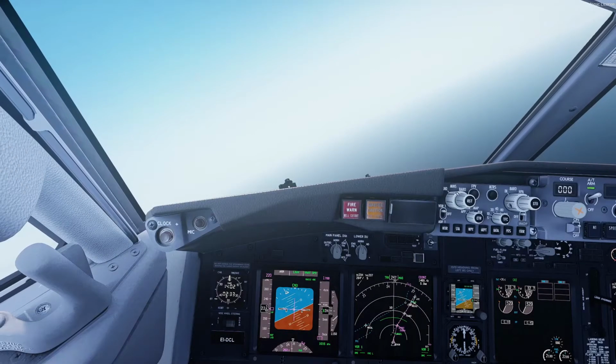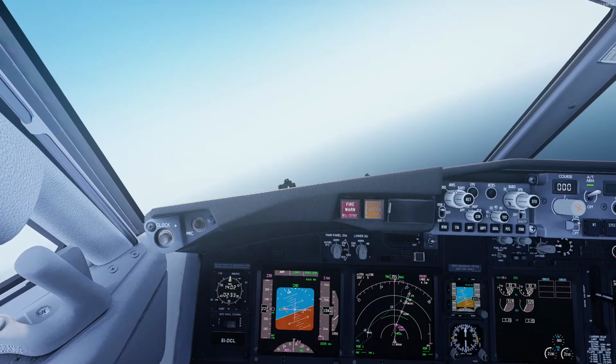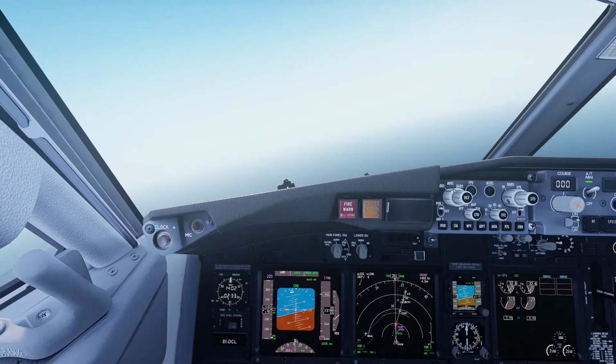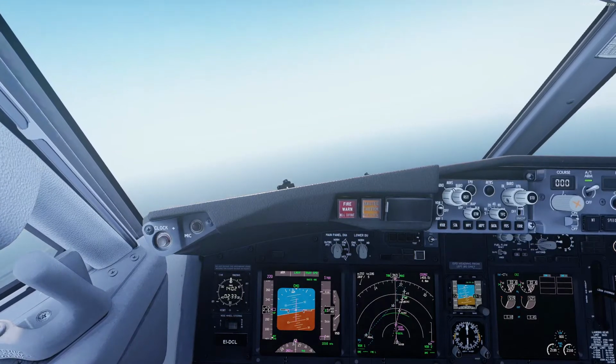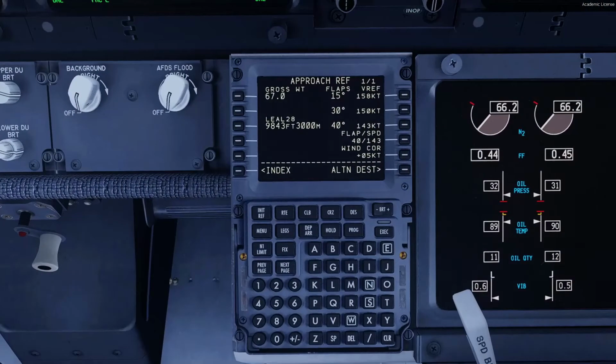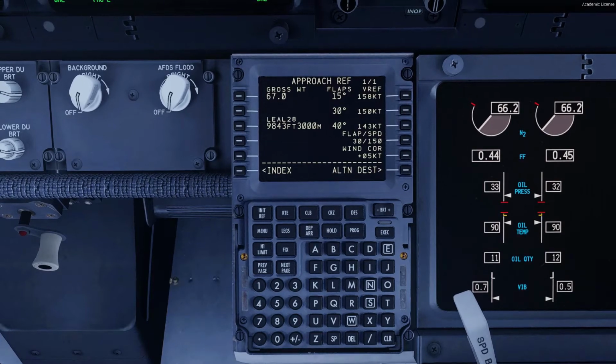So we're here on approach into Alicante. We're currently about something like 15 miles out, maybe a bit less. We're on the NDB Sulu 28. We have the landing lights on. Let's quickly check our speeds. Yeah, still 143. Correction, that's not correct. We're doing flaps 30.